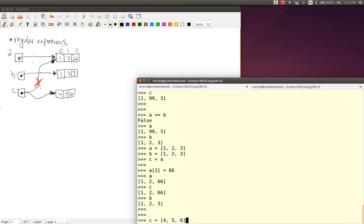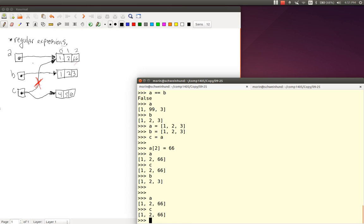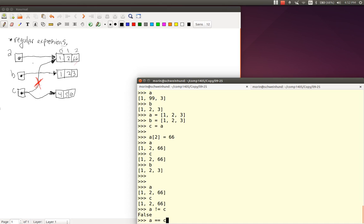So let's not do the 4, 5, 6. Let's leave it the way it was, A and C. And you want to know if you ask something like this. So this is a question, right? It's not an assignment or anything. It's asking, is it true that C is not equal to A? And it's false because it's really the opposite of this one. If C equals A, this is false. Yeah.